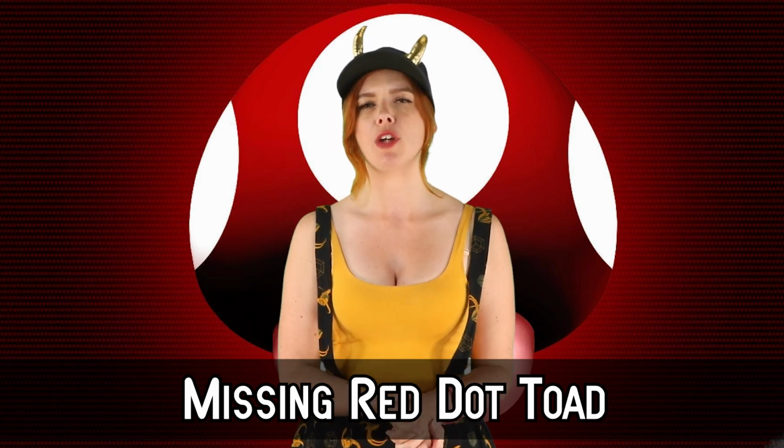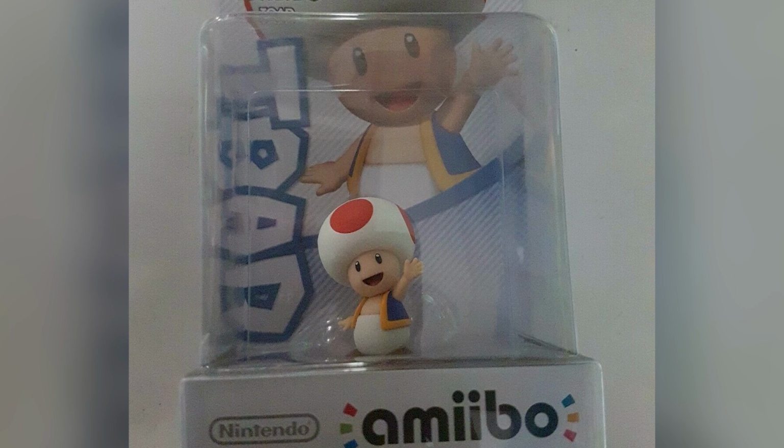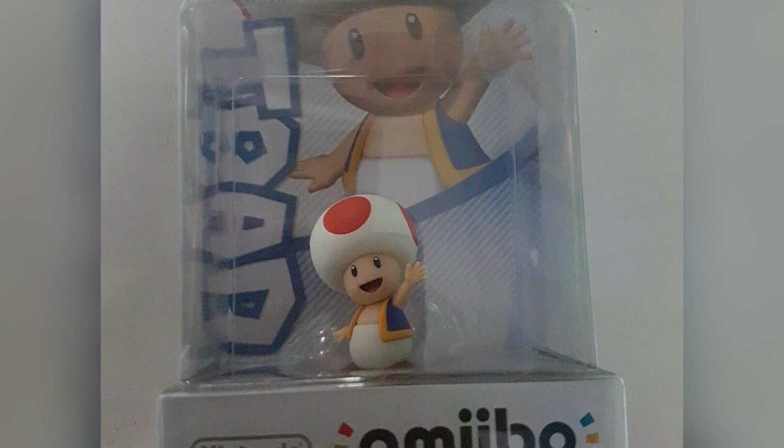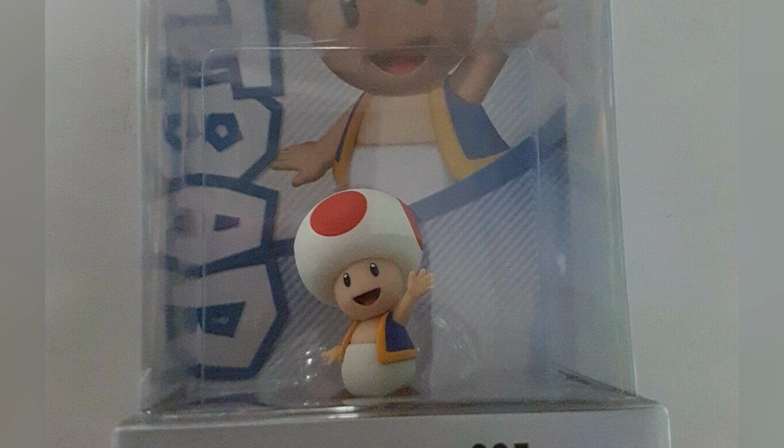Number 3. Missing Red Dot Toad. Of course, the defects are going to continue to be some of the most valuable amiibo on our list. This one is a Toad, but one who is missing one of the red dots on his hat or his head. It's not even like they forgot to draw it on the hat either. It's like a whole circular piece that fits into the cap. So in this case, they completely just forgot to put that on, and it's evident that it's missing because there's like a space where it would be.